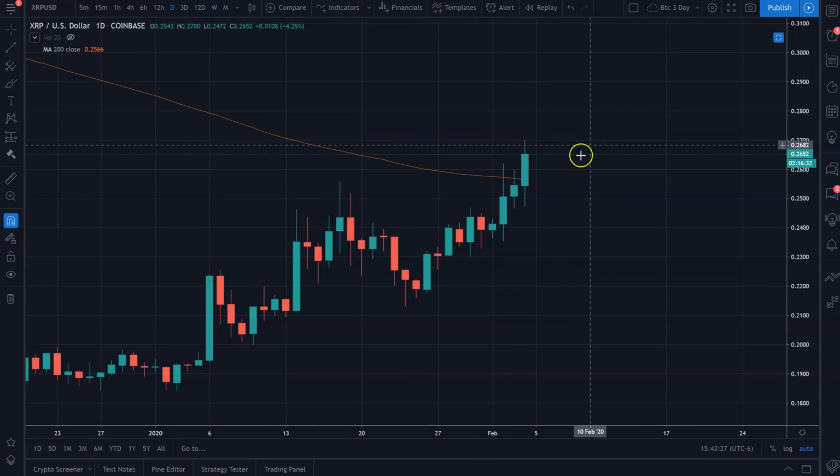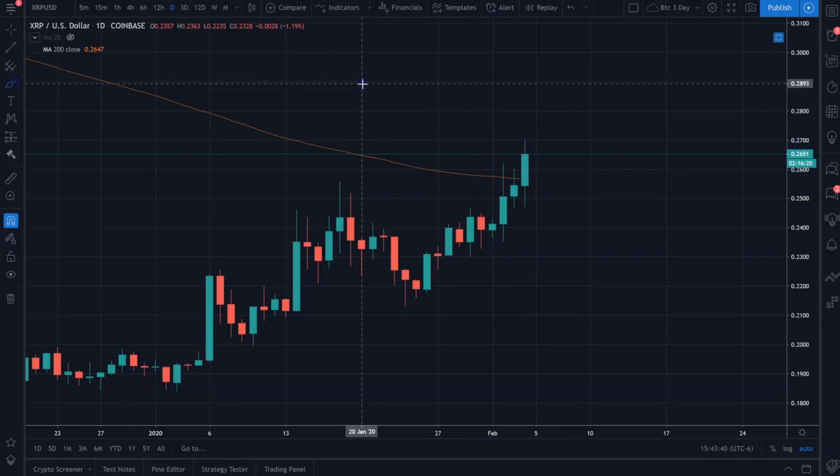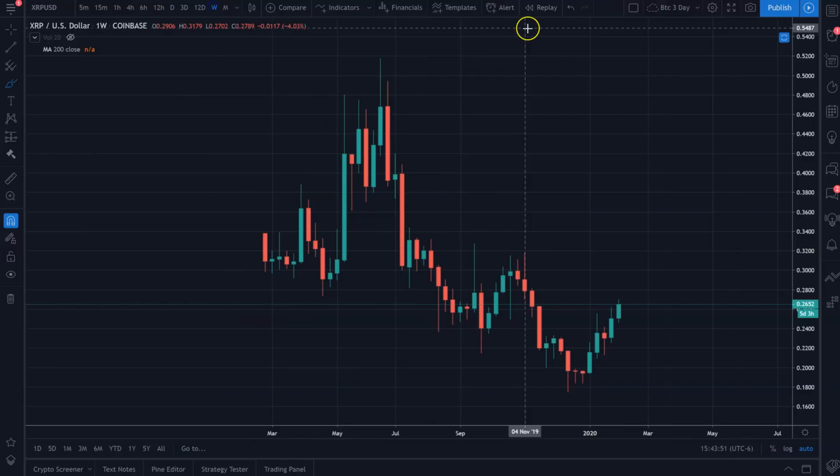So a lot of people are probably wanting to buy this. I was actually watching this 2 days ago, but it closed underneath it, and then I took my eye off of it. A lot of people are probably wanting to buy this right now, and maybe it does pump. Maybe it does do what other alts did and pump up, right? There's a lot of alts that are looking like this. But here's the thing, and this isn't specifically geared toward XRP, because XRP actually does its own thing a lot of times. It just kind of dances to its own drummer.